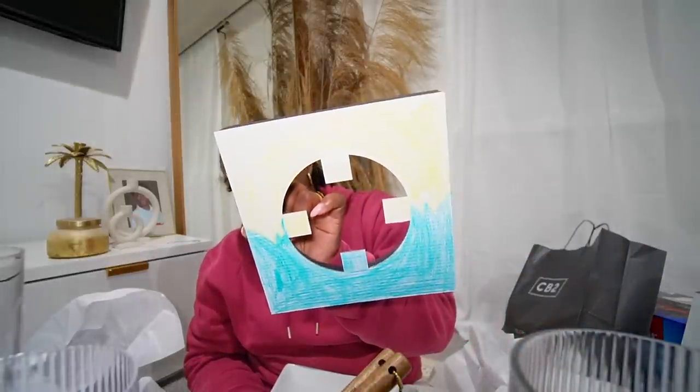Wait, don't turn it off. Could you show them my Pokemon mask? Okay. Callie wanted me to show you guys her little Pokemon mask that she made. This is for your face.